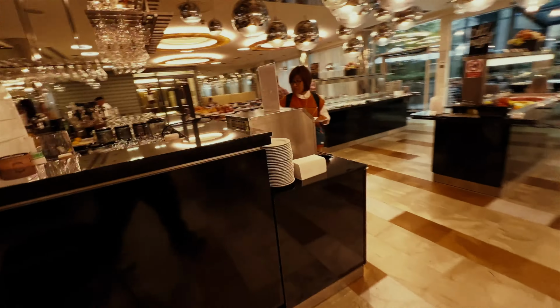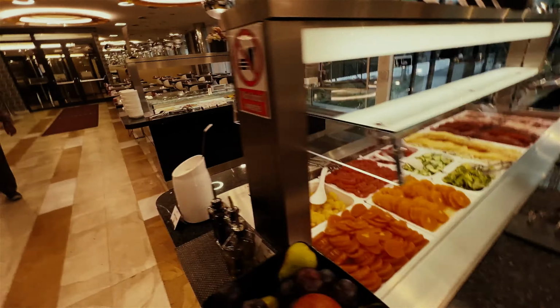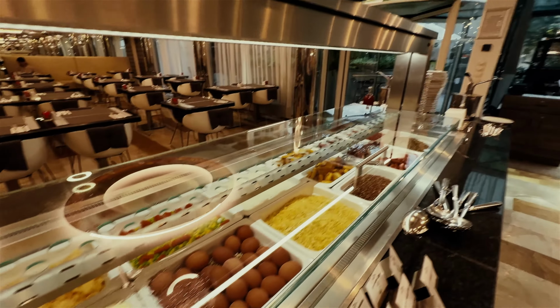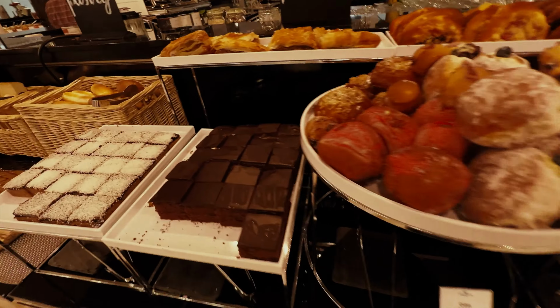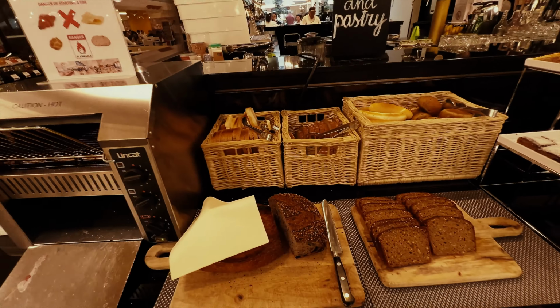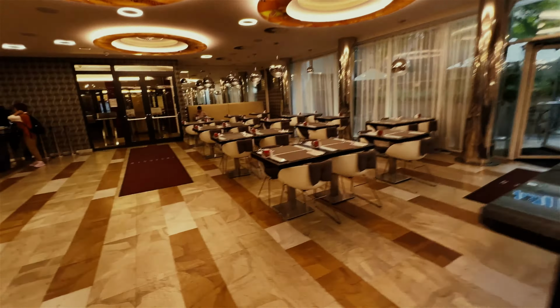And then, oh, there's 2 more buffet stations. It's basically the same. So we've got 2 separate buffet stations, each doing exactly the same thing. And then you've got some pastries, some pleasantries, a bit of cake, another bread station. It's basically exactly the same. Toaster, more seating, juice station, coffee station, exactly the same.